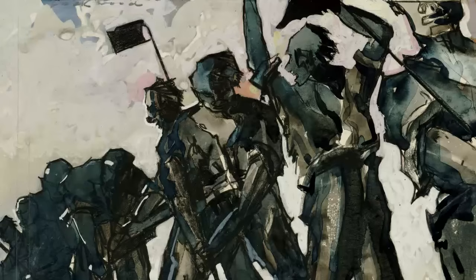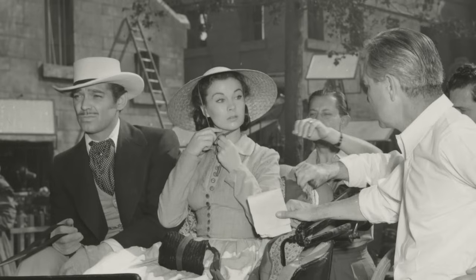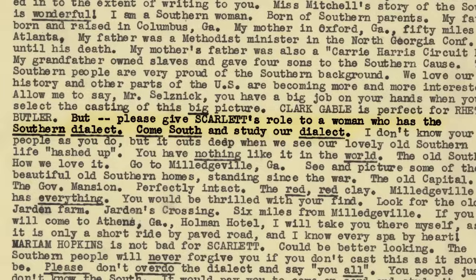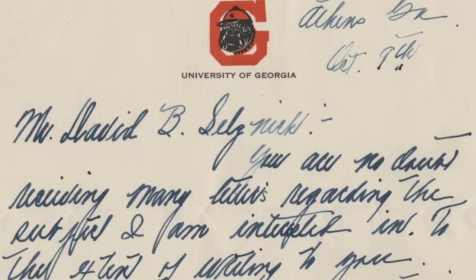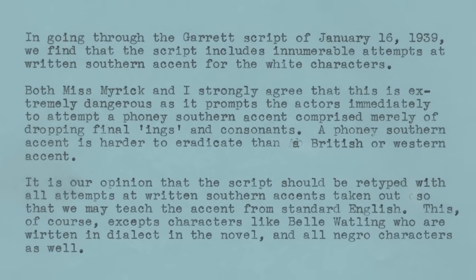This obsession with Gone with the Wind, I don't think gave him a feeling that he could do anything he wanted. I think just the opposite. I think it gave him a big sense of responsibility to get it right in a lot of different ways. First of all, he wanted to be faithful to the novel. Also, he had lots of these fan letters that came in urging Selznick to be careful with accents and be careful with architecture and be careful with the Southern culture, and that he needed to get that right. And that was something that he had to wrestle with.